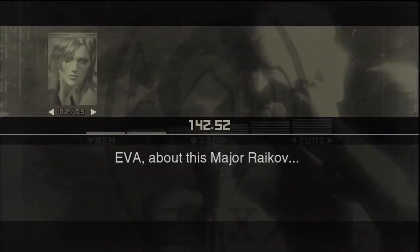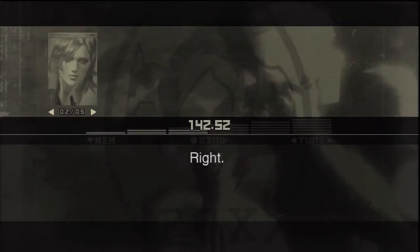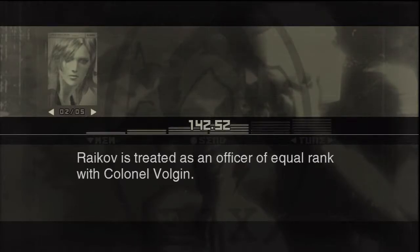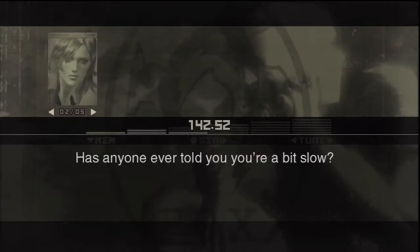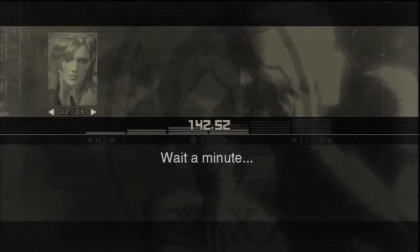Eva, about this Major Rykov. Yes? You said he had Colonel-class authorization, right? Right. But his rank is Major, so how can he have Colonel-class authorization? Rykov is treated as an officer of equal rank with Colonel Volgin. Treated as the same rank? Yeah, even though he's a Major. Why? You don't know? No. Even after seeing that photo? Nope. Has anyone ever told you you're a bit slow? What are you talking about? I'll leave you to think about it. Wait a minute. Gotta go.